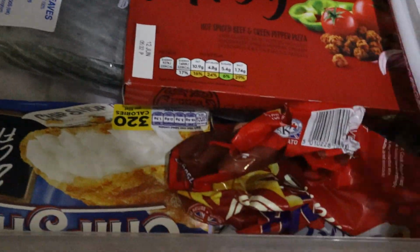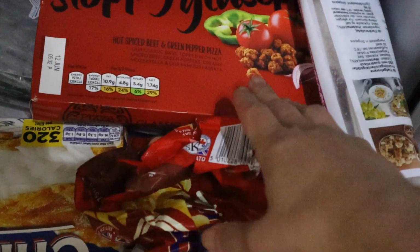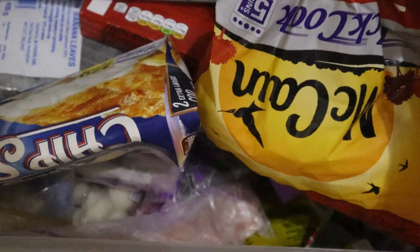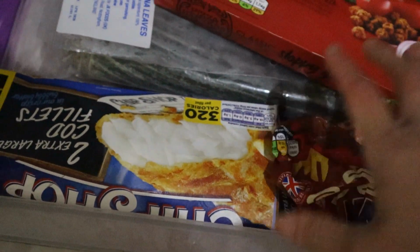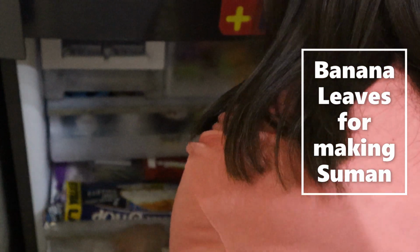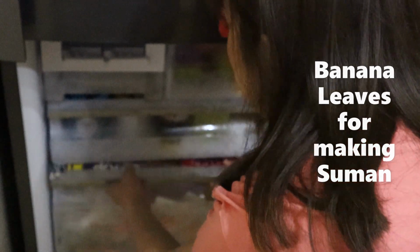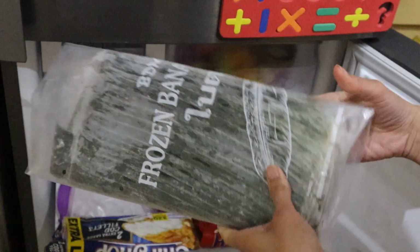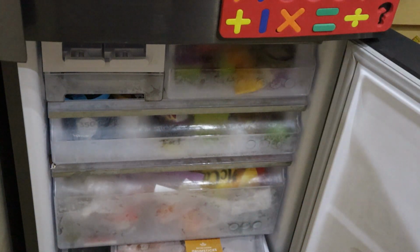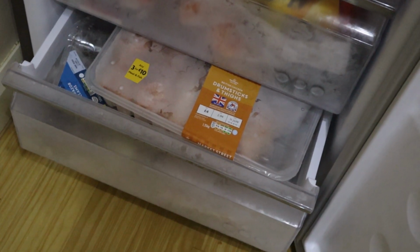And this one is for some snacks. I've got this pizza from Pizza Express. It's a classic one. Some chips and some fish fingers. There you go. I forgot to show you, I have some banana leaves. There you go. So good ones. And last one, these are just some pork and some more chicken.